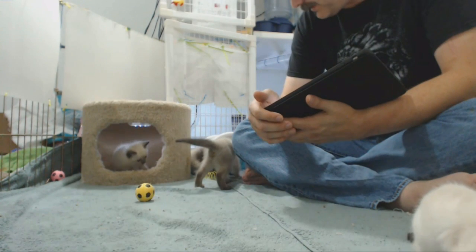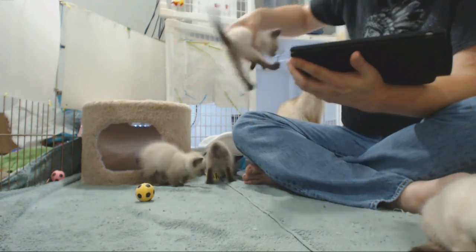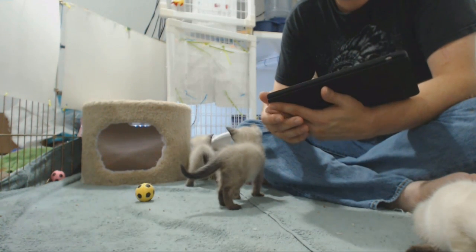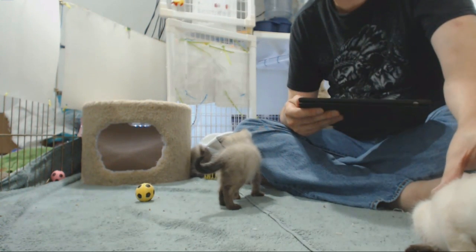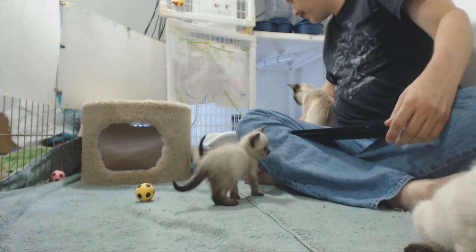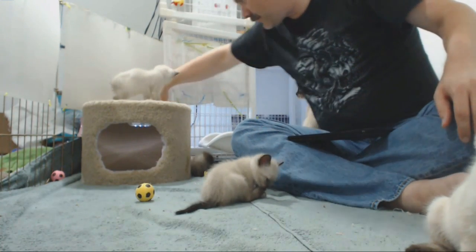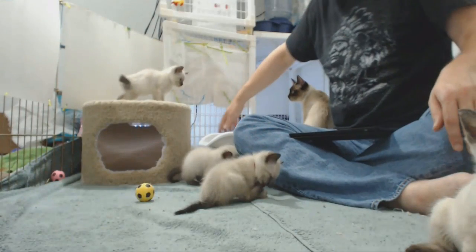Okay, Maze's turn. Kitten, that's why. Yep, that makes a difference. Okay, Maze was 17.8 ounces, 505 grams. Keeli. That's Cody. There she is. Or I can't get to her because she's behind the door.